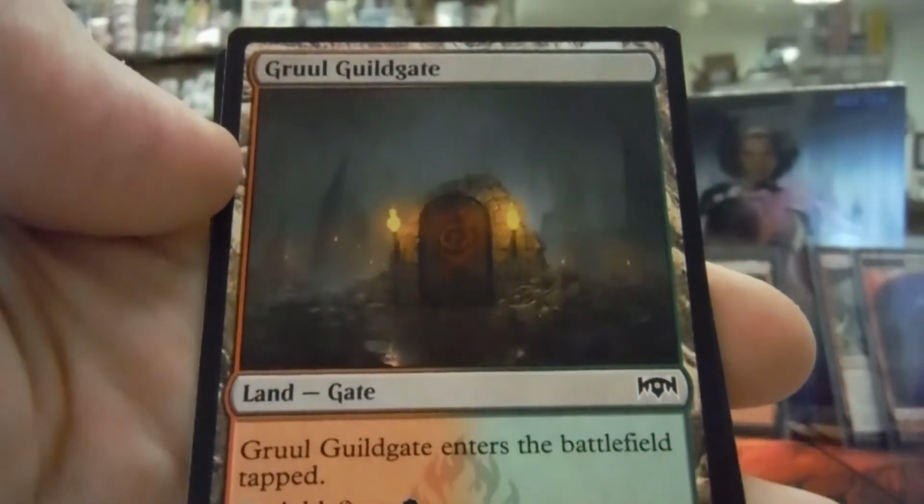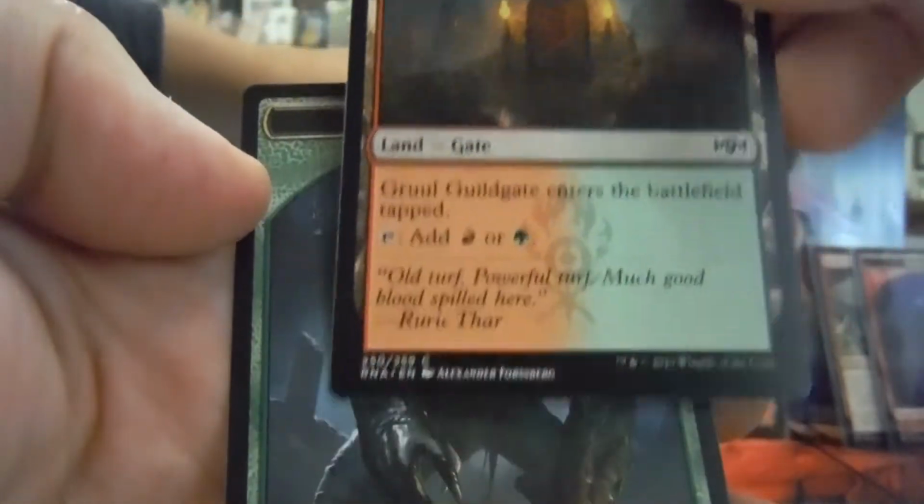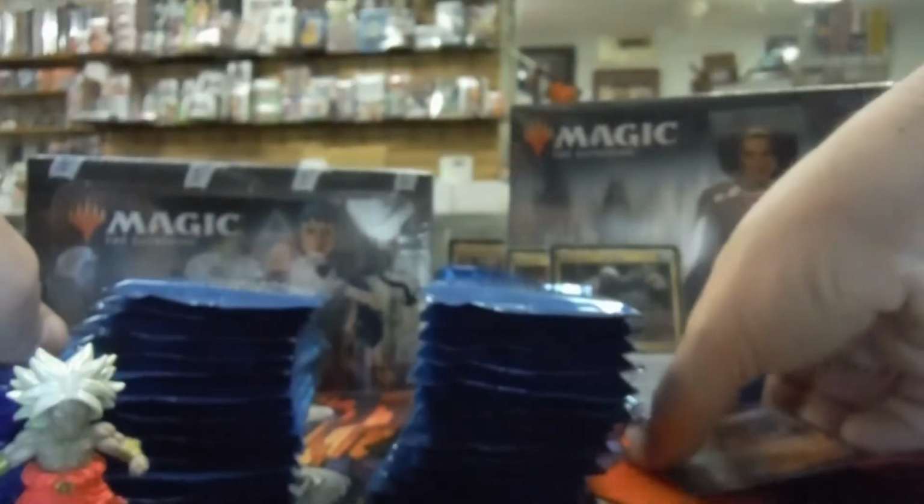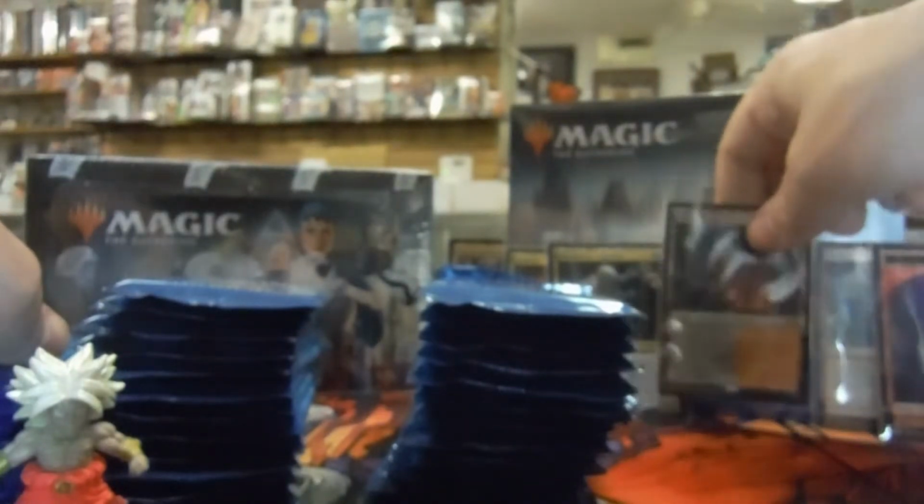And another gate. And there's our gate for this pack. Gate land and a frog lizard. Oops, sorry. And frogs are lizards apparently. Oh, almost knocked Greg's cards over.